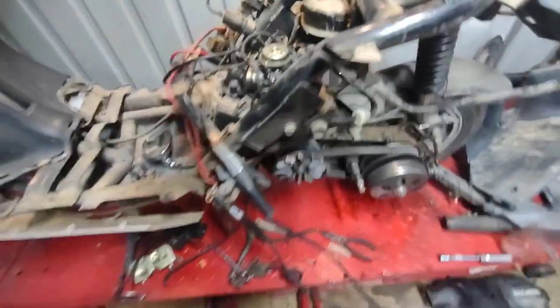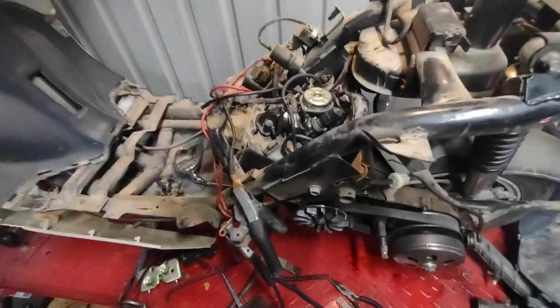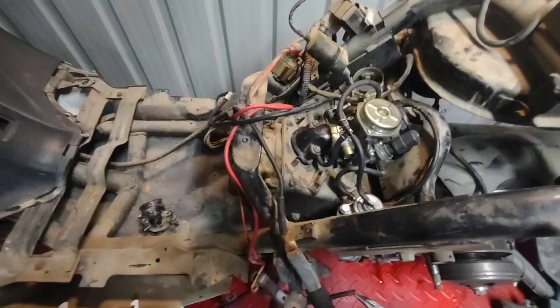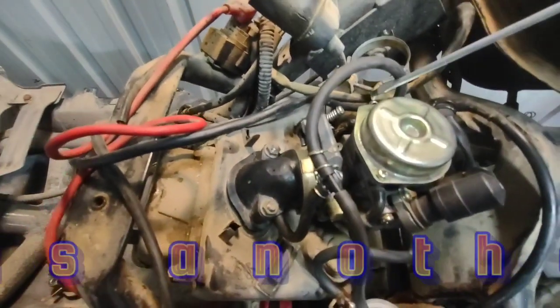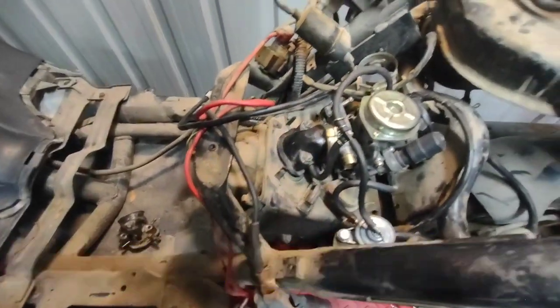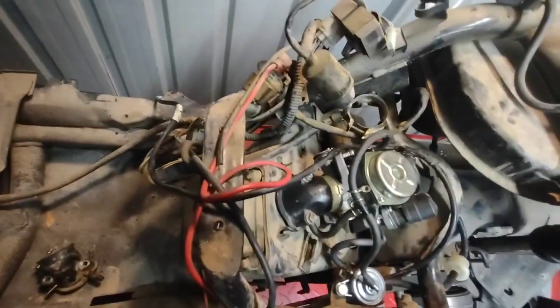Alright guys, well she's firing but she's not running. So give me a sec, let me look over this real quick, make sure I'm not missing anything. Okay gang, I figured it out. My idle adjustment screw was taken all the way in, so it was getting way too much fuel on startup. So I backed it off a little bit and it fired up and started running. So let me let you guys hear it.